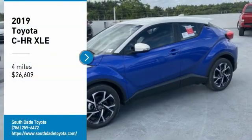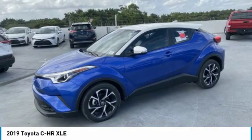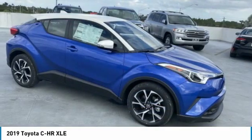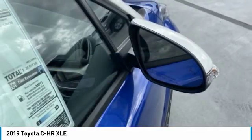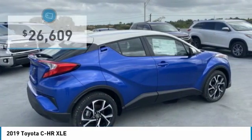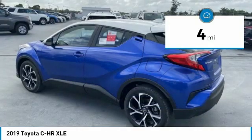Stop by and take a look at the 2019 CHR. The Toyota CHR's fresh design makes it stand out in the crowd, and the interior oozes with style. The CHR handles like a race car and has all the safety features you'd expect from a Toyota vehicle, and is priced below $30,000. This vehicle has less than 100 miles.